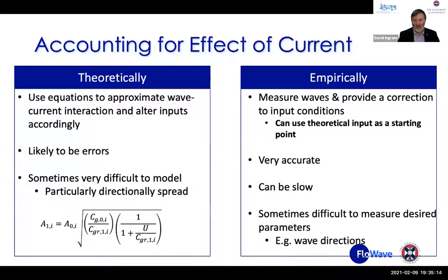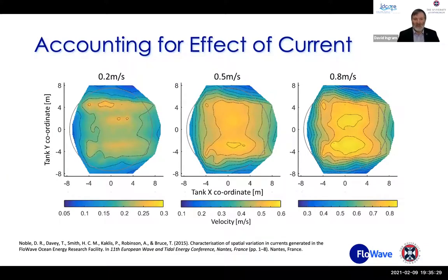And so we start with theory, and then we build it up, and then we have to do empirical checking to try and validate this. So if we're doing wave and current together, we spend a lot of time doing checks on the sea conditions that the device is about to be subjected to. And indeed, we took a lot of measurements in the tank to characterize what the velocity looks like.